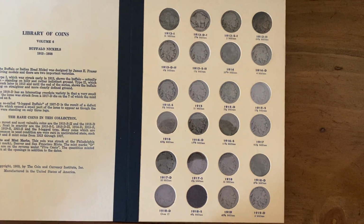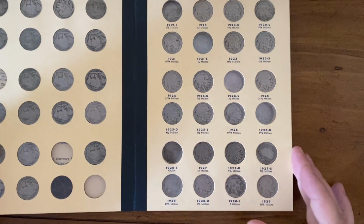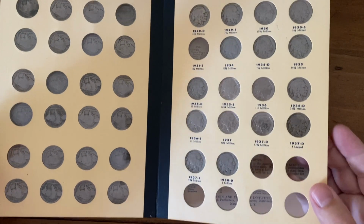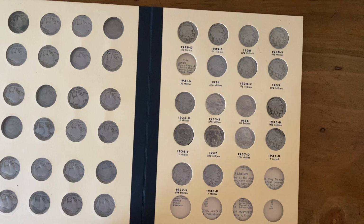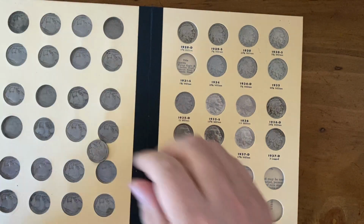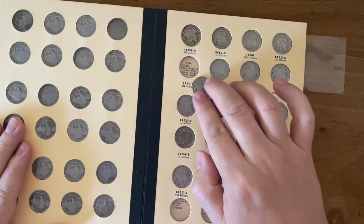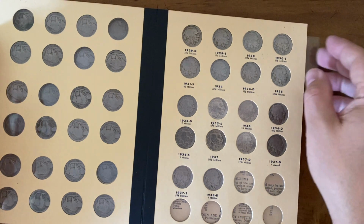Okay, what's next? The 1931 San Francisco. What's that going to do for me? Oh, look at that. That's going to complete my last page. All right. Fantastic. 1.25 million minted. And I have one. There we go.